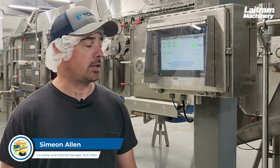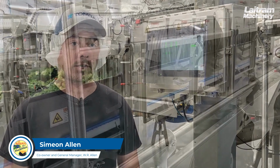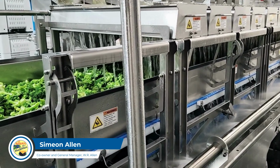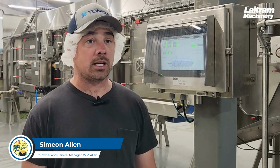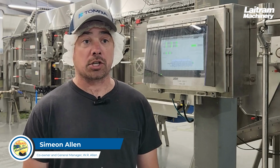The chilling system is a falling film chiller, a rainfall chiller. We were lucky that we had excess refrigeration on site, so it was a very simple install for us. We were able to hook up some of our existing ammonia refrigeration to it, and that has also been very flawless, very, very good. It's got plenty of capacity, so it's done a very good job.